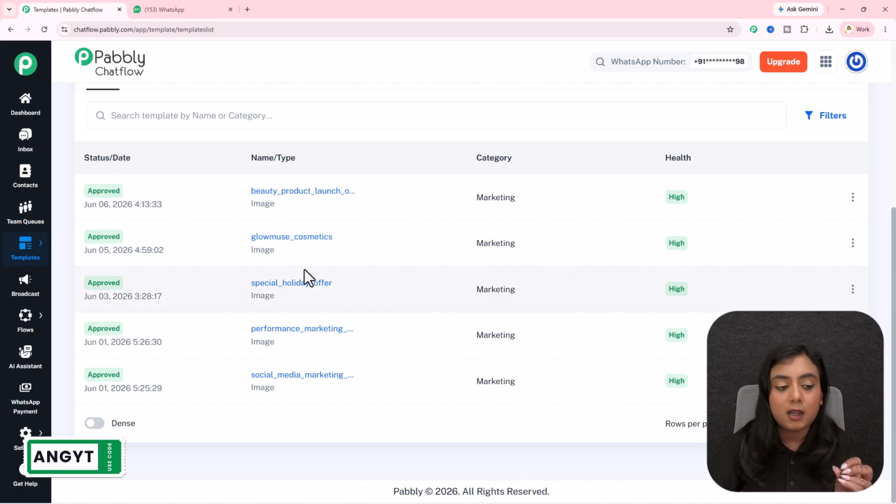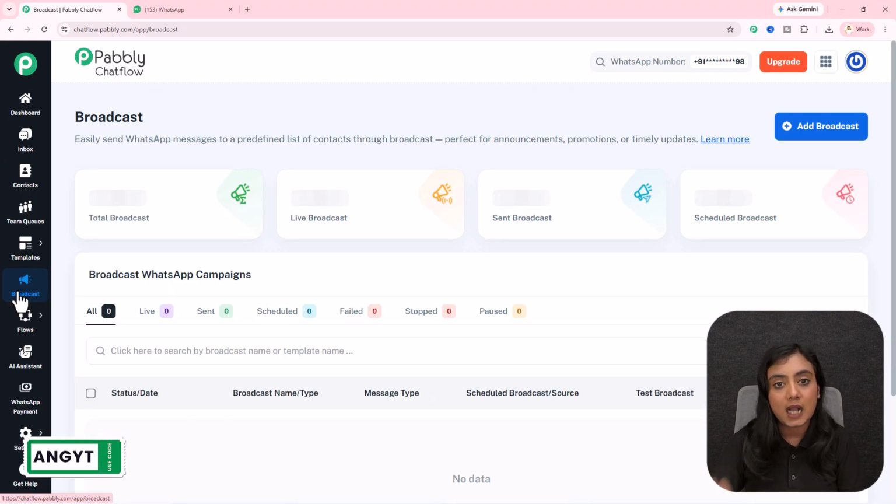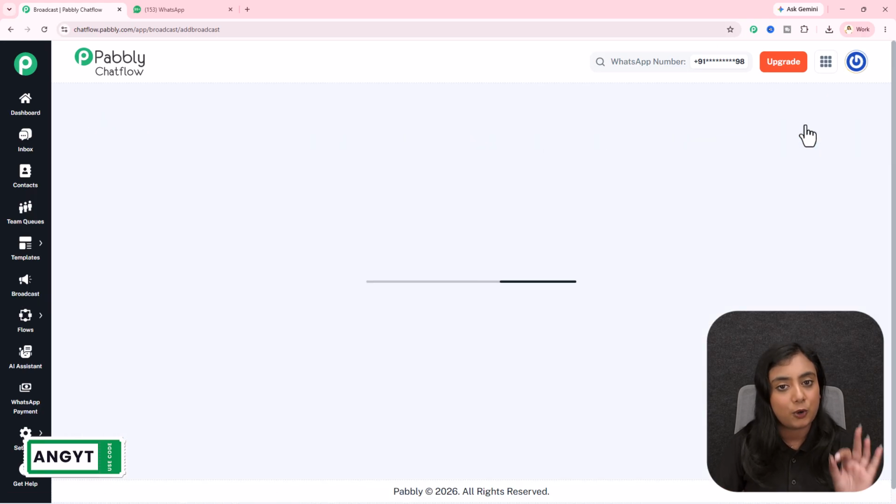Now to send bulk WhatsApp messages, go towards this option, that is broadcast. Now, broadcast will allow you to send bulk messages to the contact list that you have created inside Pabbly Chatflow. So now I will teach you how you can create this broadcast to send bulk WhatsApp messages. Now for that, simply go towards this add broadcast button.